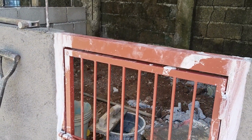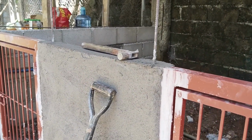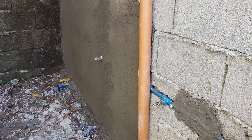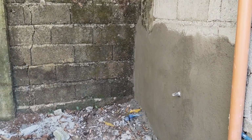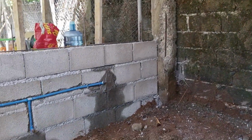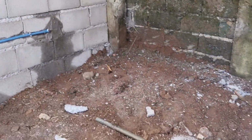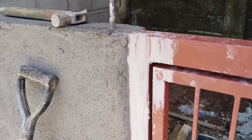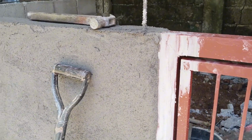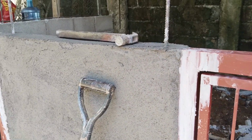This one is the door, like this, and there are some pipes already there. Just finish here, and then there also. This one is nothing yet here. Only that one. So this is just new. That's all already handled.